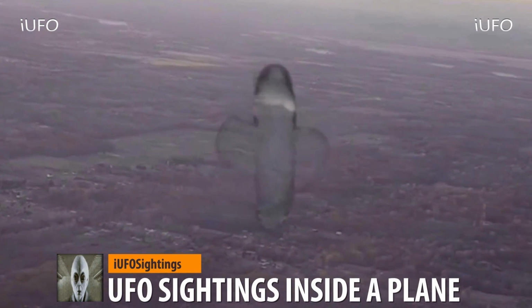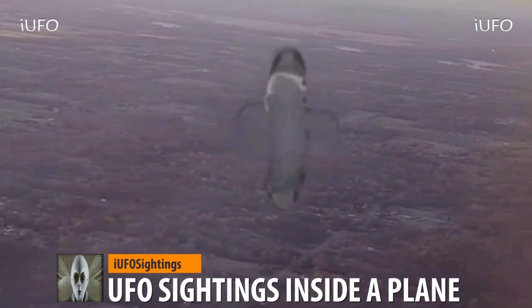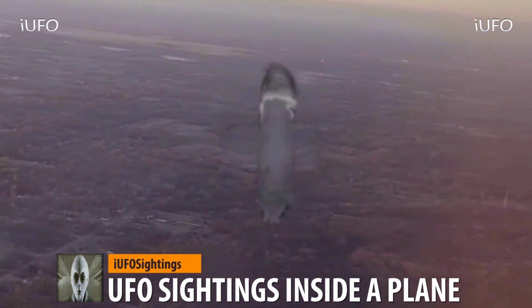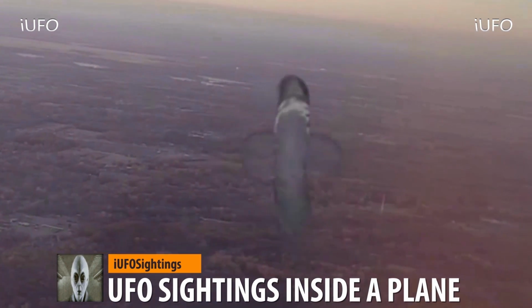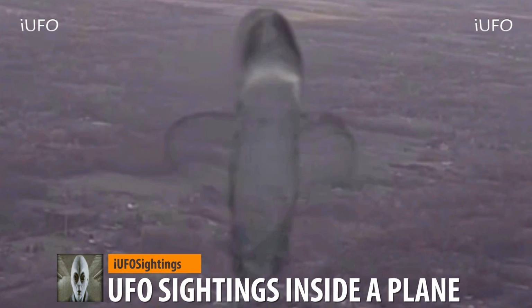You can even tell at the bottom it's kind of reflecting the plane. You can see the plane over there. This is just excellent footage, guys. Once again, UFO sightings over Mexico. Plane looks like it's coming in for a landing. Man, excellent footage. We just got this footage in, so we're looking at the 24th of January is when this clip came into us. We're just giving it to you right away as soon as we get it.